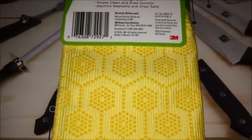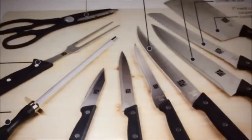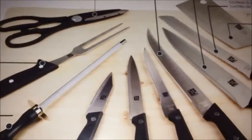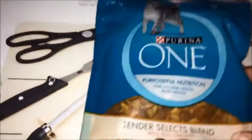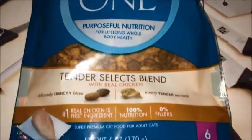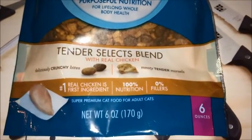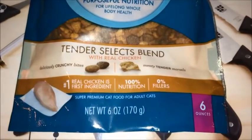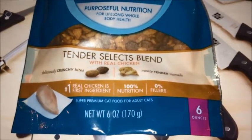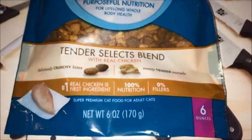Sorry if you hear a fan sound. I don't have a cat, but they gave me cat food, which is okay because when I move, I do plan to get a cat, even though my son wants a dog, but I really want a cat.